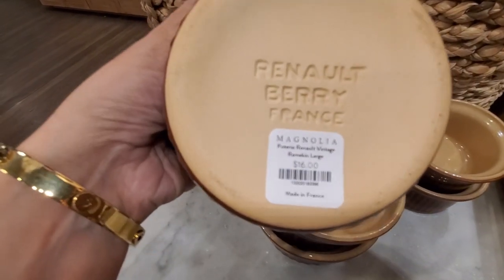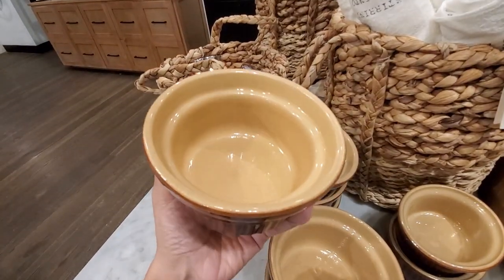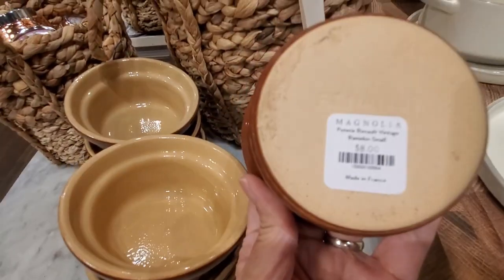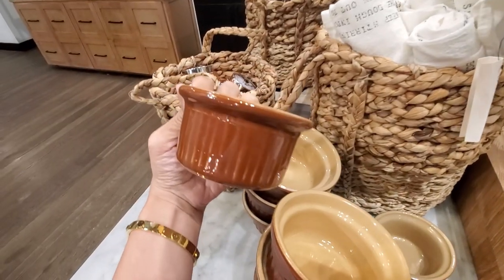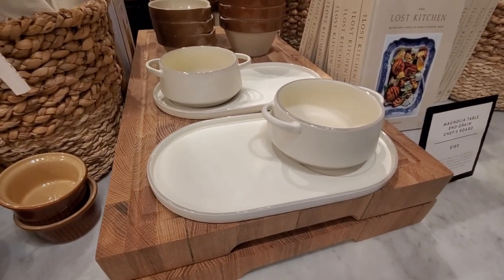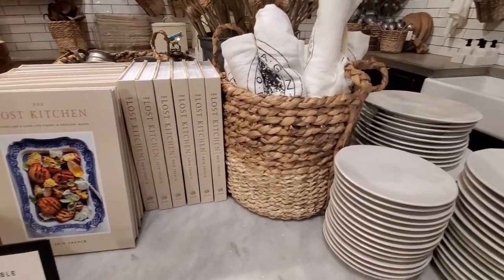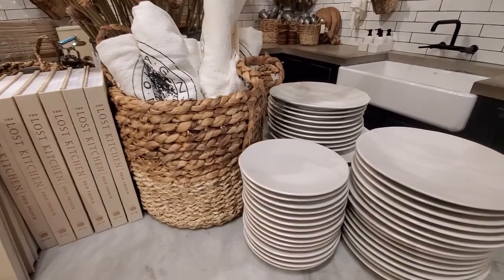I love the colors of these bowls. I don't know, it gives me farmhouse and cottage vibes. What do you think? I've seen these brown tones all over the new kitchen items. I love it. I love the greens and the beige tones they use. Love them.